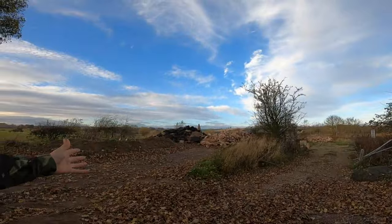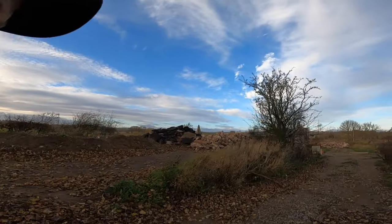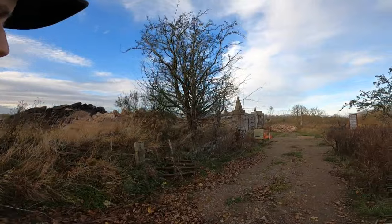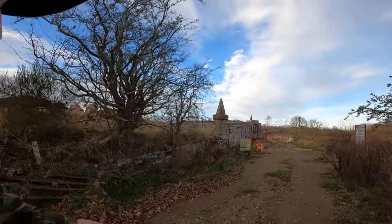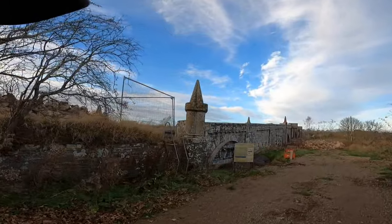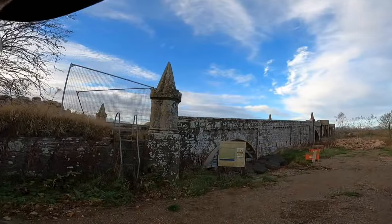Let's just take a quick look down at the edge of the bridge, folks. Just check it out. Doesn't look like there's been any work getting done here for a long time. Oh, I love this bridge, the way the stonework is and the masonry. Yeah, this side they have got steel supports in to hold it up.